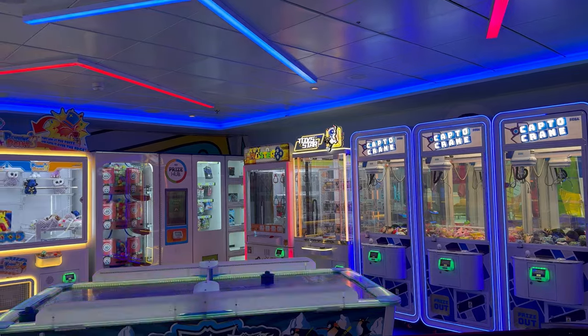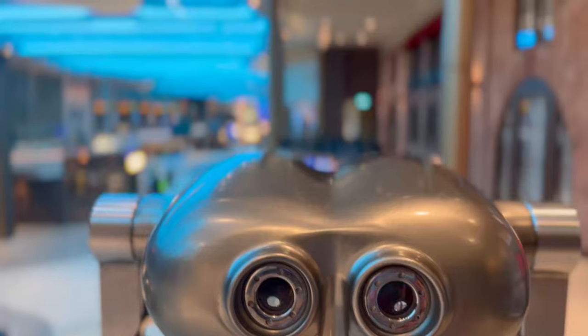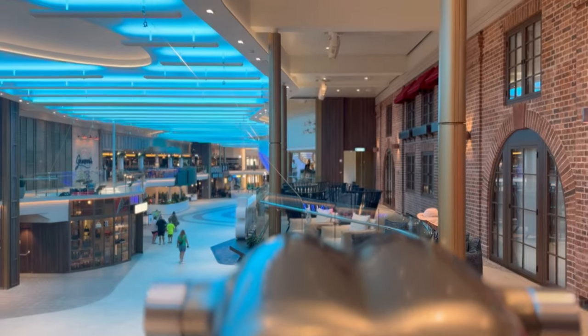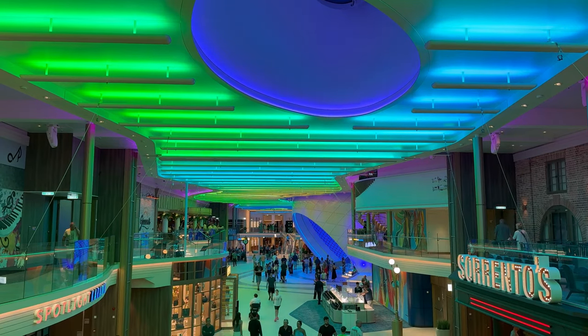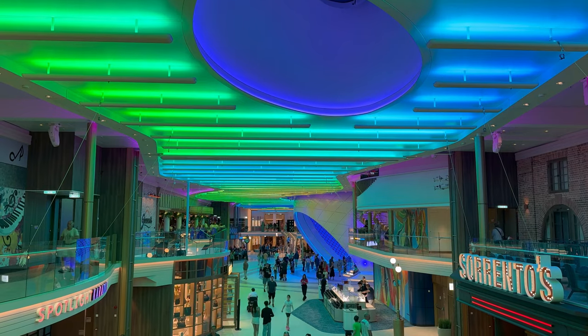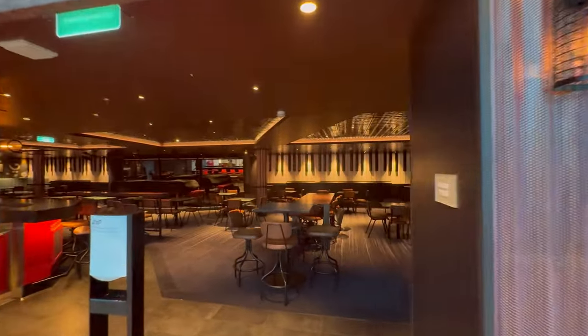Okay, it's time to head back indoors as we take a stroll down to Deck 6. Deck 6 is home to the upper level of the Royal Promenade on Icon of the Seas. As you exit the forward elevator lobby on Deck 6, you will find the dueling piano bar and the Attic.